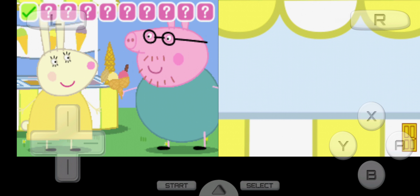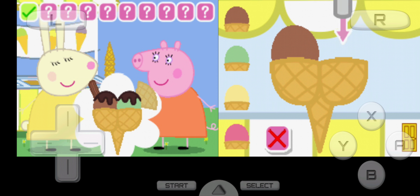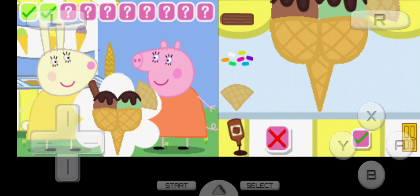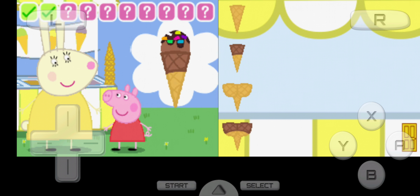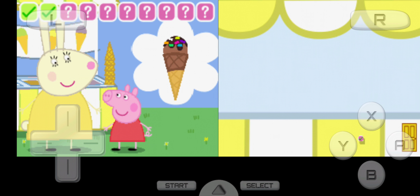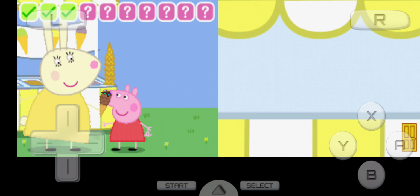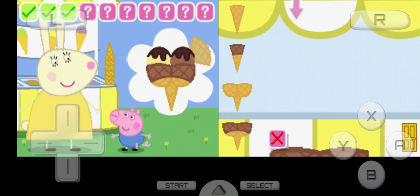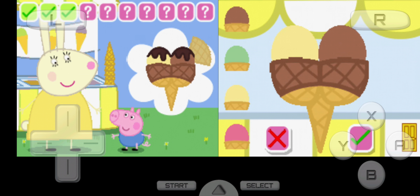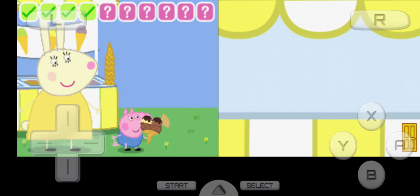Daddy Pig loves his ice cream. Can you make the same ice cream that you can see on the top screen? Mummy Pig loves her ice cream. Can you make the same ice cream that you can see on the top screen? Peppa loves her ice cream. George loves his ice cream.